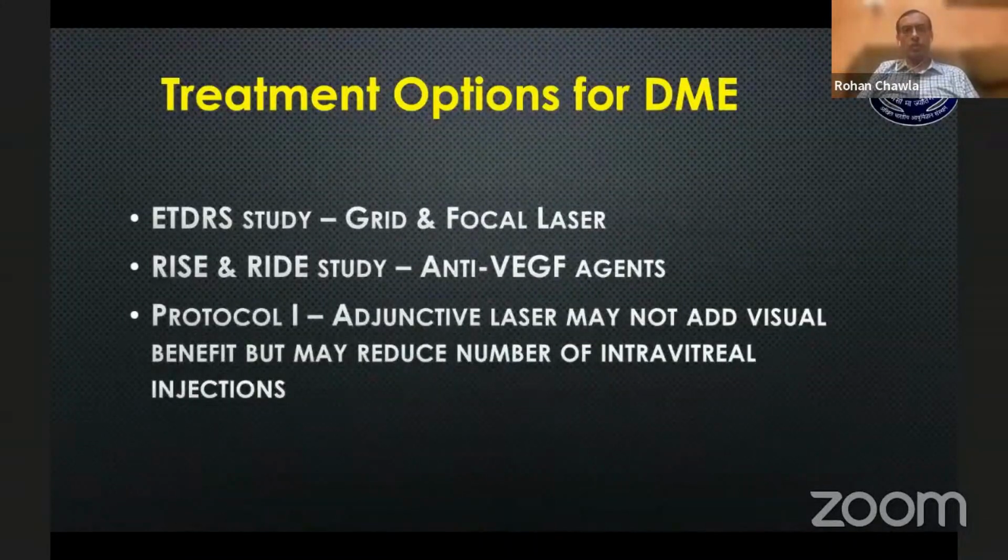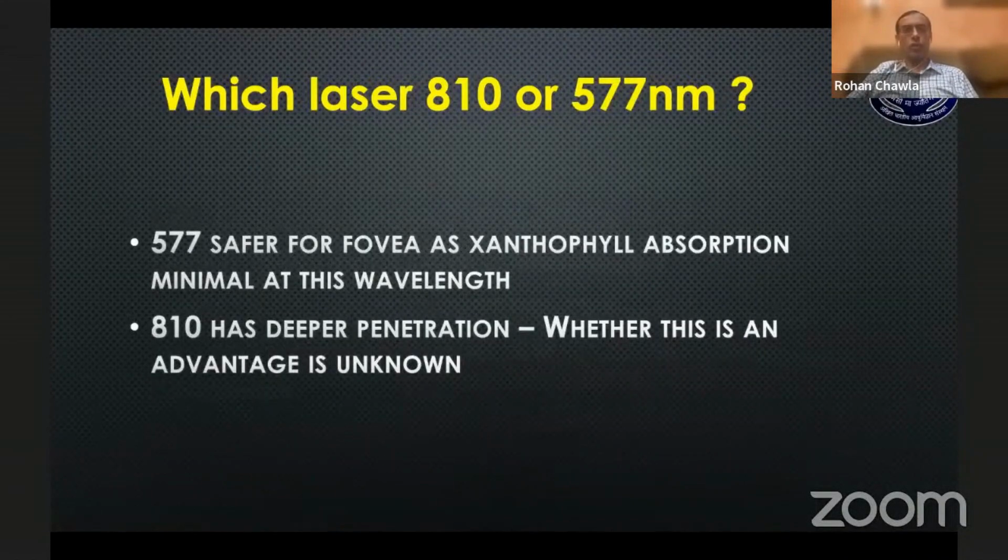And as we have also discussed, there are various treatment options for DME: focal and grid laser and anti-VEGF agents. Protocol I has shown that maybe the adjunctive laser may not add to the benefit, but it reduces the intravitreal injections. And probably that is again our aim with the subthreshold laser, to reduce the number of injections, as was mentioned in the first talk today. We have also had a small discussion on which laser. Now people are mostly moving towards 577 nanometers.